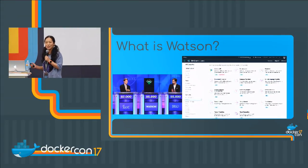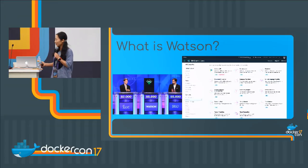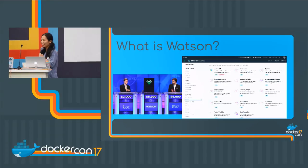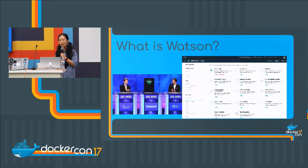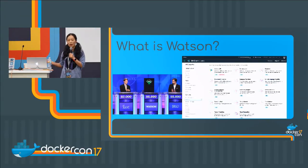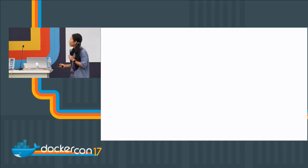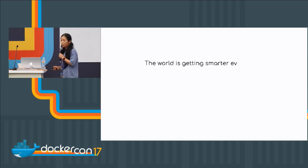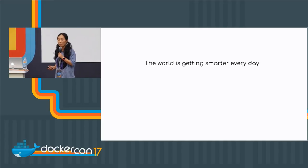So what is Watson? You guys probably already know. In 2011, Watson beat two of the prior competitors, the first place in Jeopardy. Today, IBM Bluemix really made all the Watson APIs available to developers at your fingertips. So you can go to IBM Bluemix and access any of these Watson APIs. I truly believe the world is going to get smarter every day with technologies like Watson.